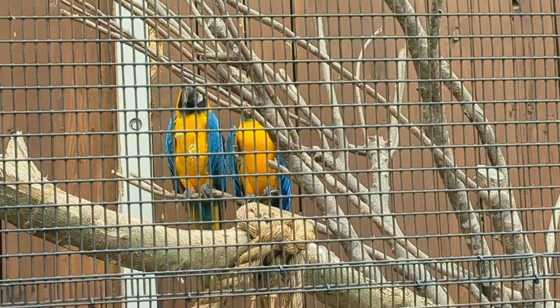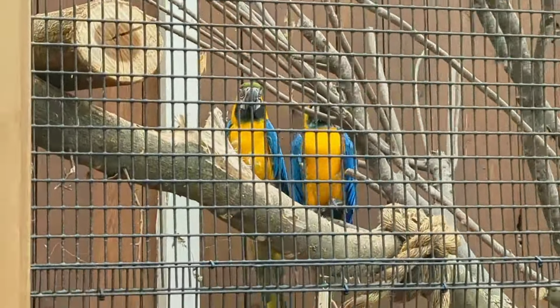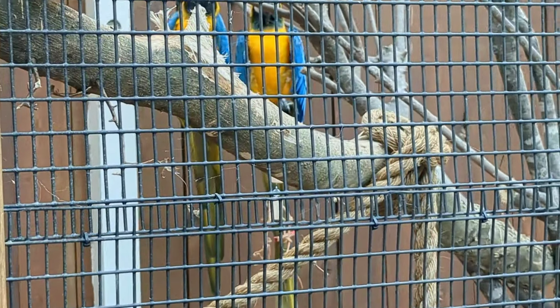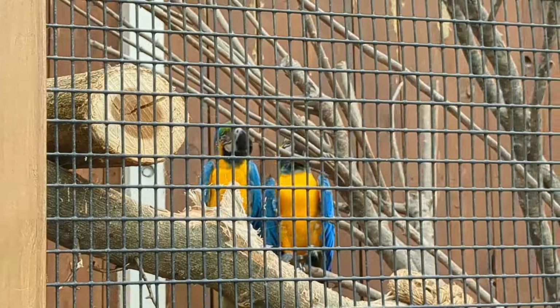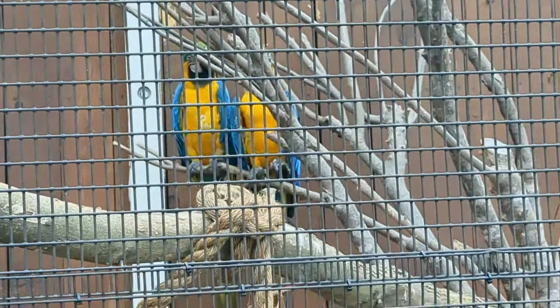Of course, our friendly neighborhood macaws are here in the outside section. These guys come from South America. They can get up to 48 inches long. They can live up to 60 years. So I don't know how old these guys here are, but they are generally mates for life. So these two are probably soul mates, which is pretty interesting.